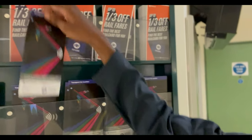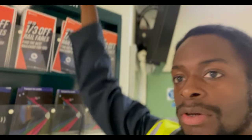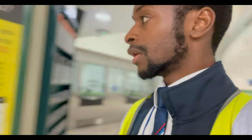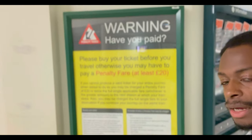You can get up to a third off with a railcard as well. I do a vlog about these guys later on. But yeah, warning. Have you paid for your full fare? If you haven't, a penalty fare is at least £20. Oh my goodness, I'm gonna take a picture of that. So please make sure you have your correct fare when traveling.